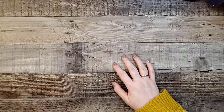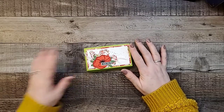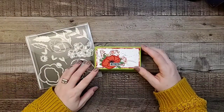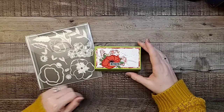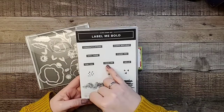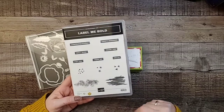Okay, so on to creating. Tonight I have this cute little box for you using the poppies. These are the Poppy Moments dies, and I'm going to be using a few of the dies out of this box. And actually just the dies. I'm not using the poppy stamps tonight. The stamp set that I'm going to use is the Label Me Bold stamp set, which just has all these little sayings in there, just in sort of a label fashion, some little background stamps as well.